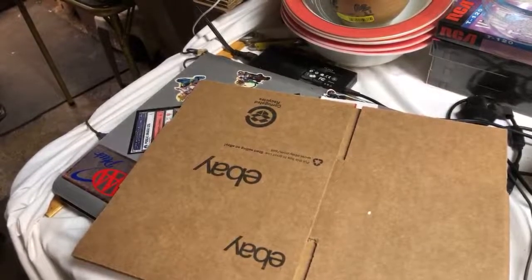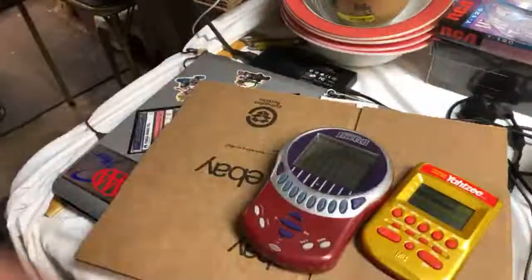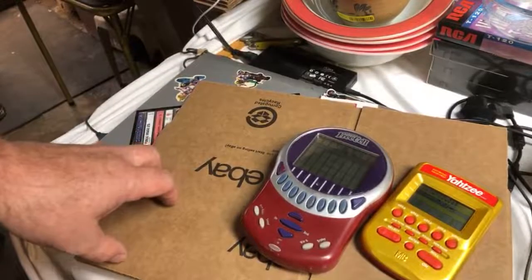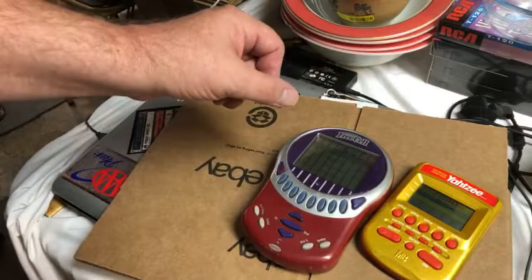All right. Does anybody know if these little handheld games are still selling on eBay or not? I used to sell them in lots, and I got pretty decent money, but it seemed like the last lot that I had took a long time, and I had to lower the price. But it's been a while. So if anybody knows if they're selling, just let me know. Make a comment or something.